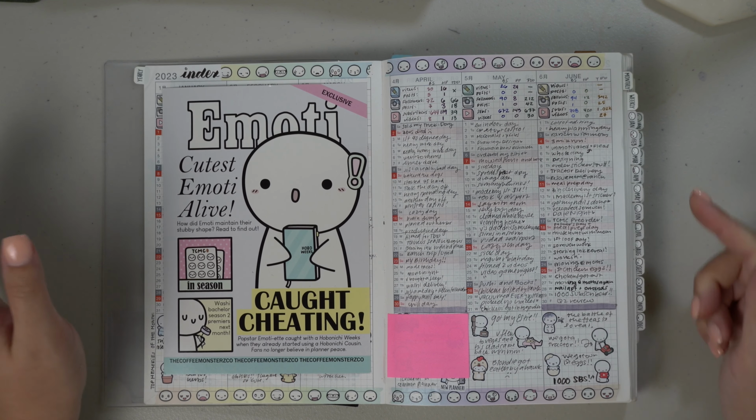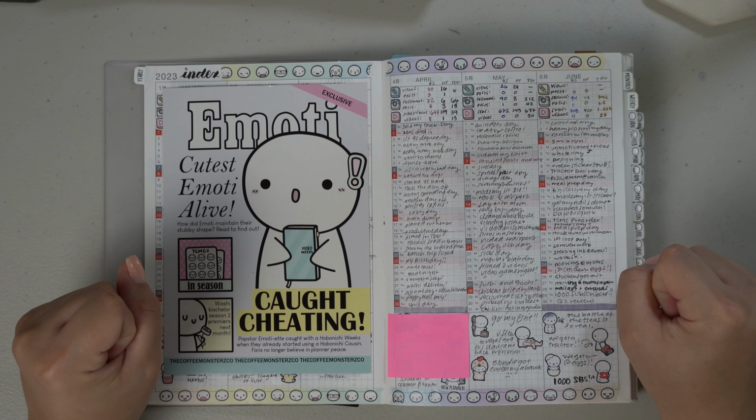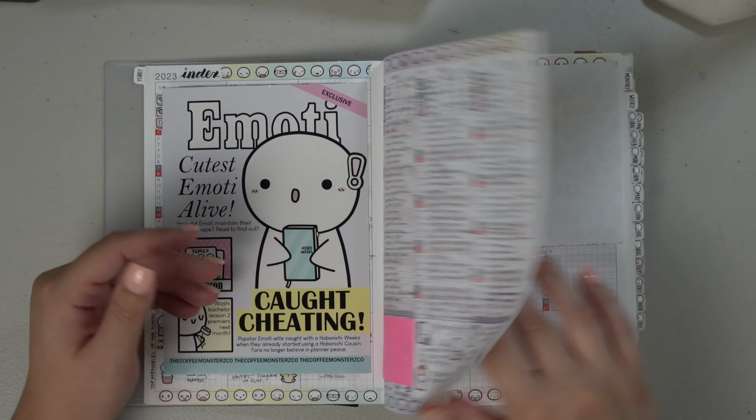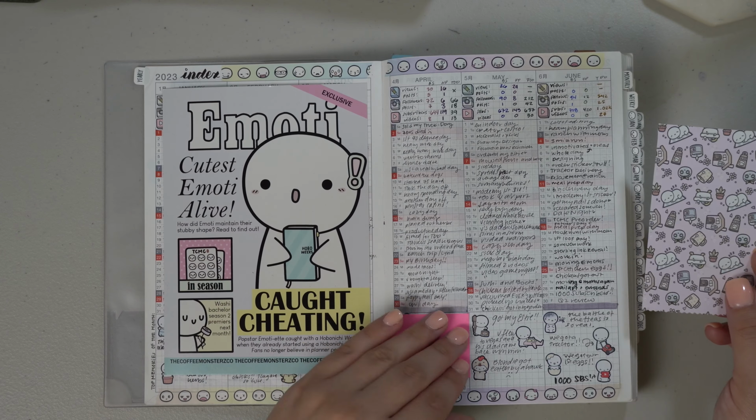I put my little memories down here. It's all filled out. I love how busy this is. I know that really probably hurts some people, but I love that this is totally filled out, because it went from being totally blank to totally filled out, and it's super satisfying.